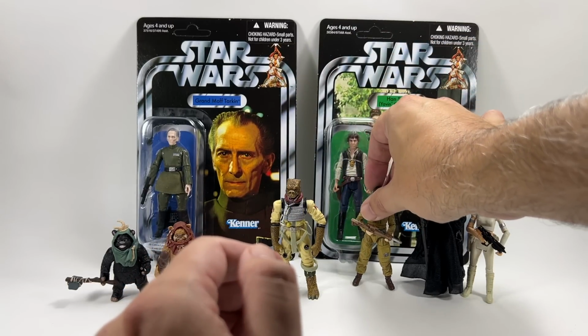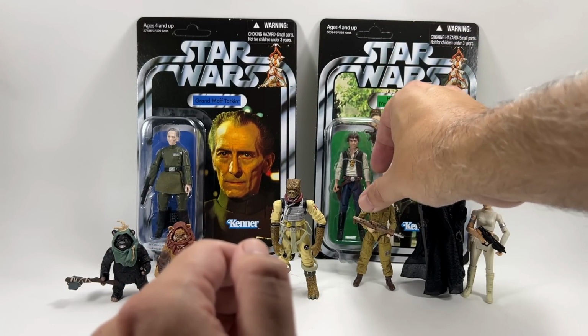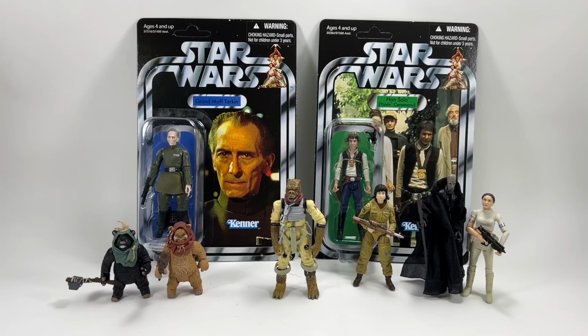But the reason they probably haven't done it already is for the very reason that you say there, potential peg warmer syndrome. I think for her to be in the line, she will need to be in some kind of pack with pit droids and whatever. Whether they do that is another matter entirely, but we'll have to wait and see.